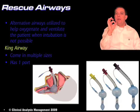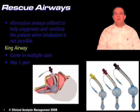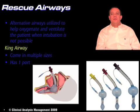There's just one big hole that's designed to sit right about where the trachea is. And so the way that this tube is inserted, it's inserted into the esophagus, and when it's inserted into the esophagus, that one hole should sit right where the opening is that separates the esophagus from the trachea. So again, we can ventilate the trachea.